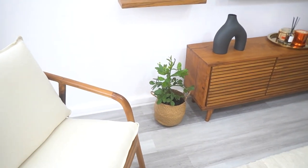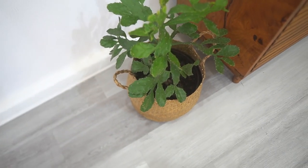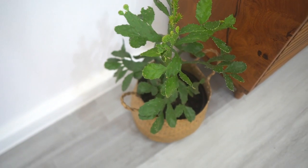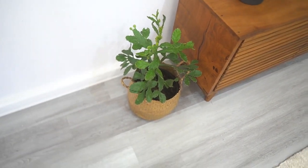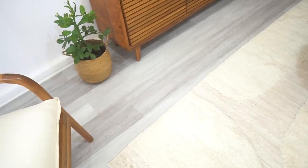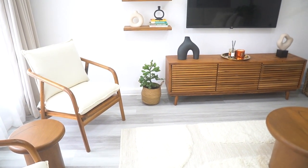And the last plant I got is this cactus here. It's a really cute looking cactus. I haven't seen a cactus that looks like this before. I think the basket that it's in is way too small for it, but I like the corner where I put it. I think it looks really good in that corner, right? So these are all the plants that I got.